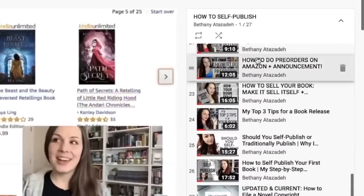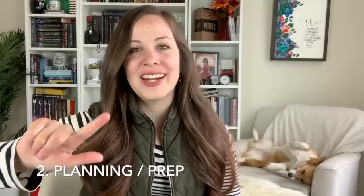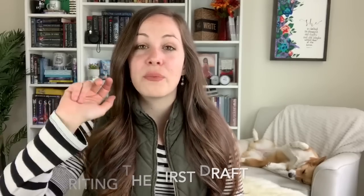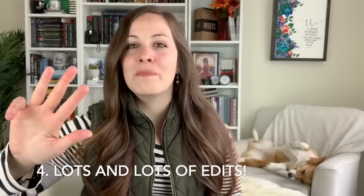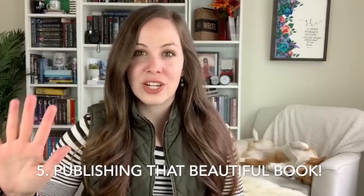All right, so that's the 5-step process. Just to review, number 1 is the story idea, coming up with it. Number 2 is planning it out and figuring out how you're going to write it. Number 3 is actually writing that first draft. Number 4 is editing and all the many, many, many types of edits that go under that umbrella. And last but not least, number 5 is publishing your book in whichever way that you want.